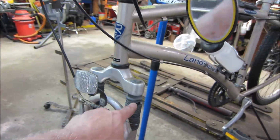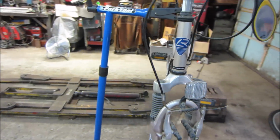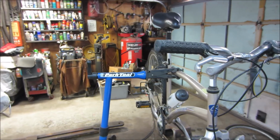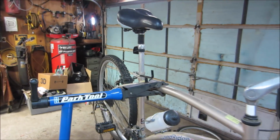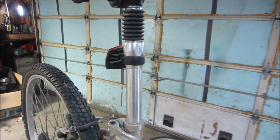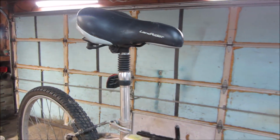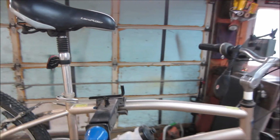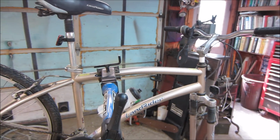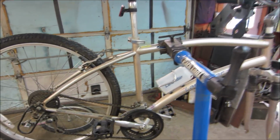It's got a suspension fork in the front. Looks like the rubber's kind of deteriorating. I remember watching these. I think they advertised it on TV or something. Does it have a suspension? Yeah, it's got a seat that's got suspension on it too. It was like one of those infomercials you watched in the middle of the night, where you fell asleep with the TV on.